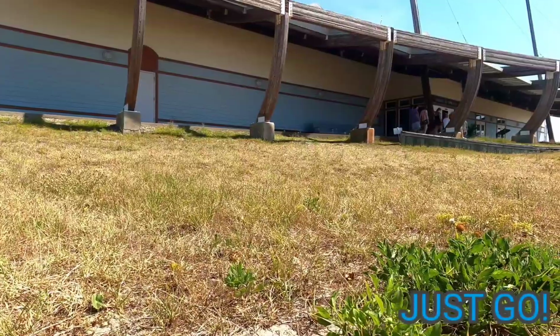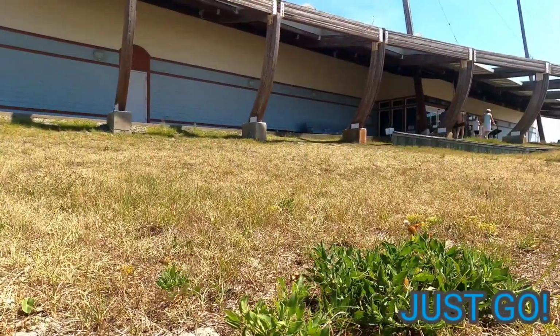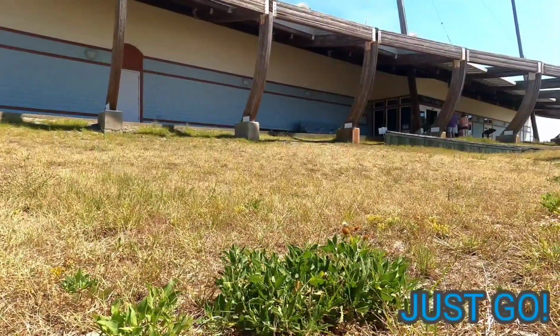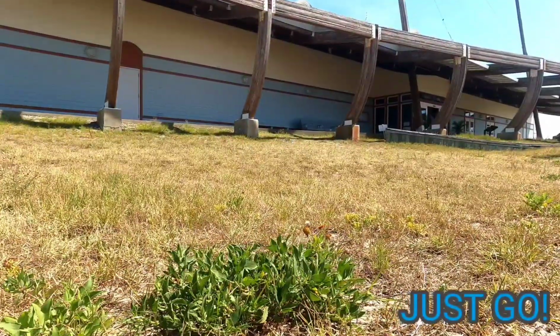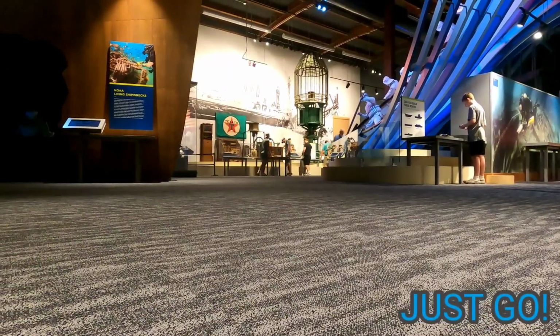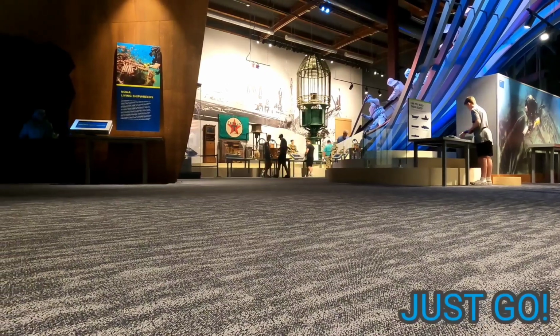The museum is open Monday through Friday. The hours of operation are 10 a.m. until 4 p.m., or 1600. So 10 a.m. until 1600, Monday through Friday, are the operational hours of this museum.